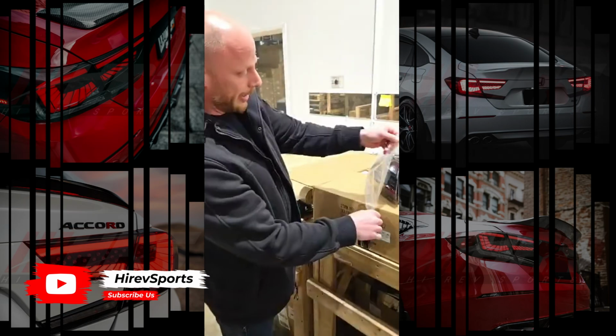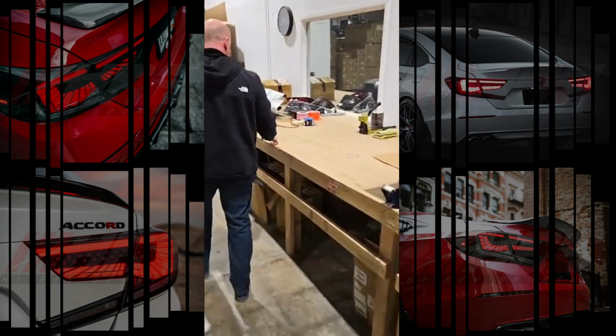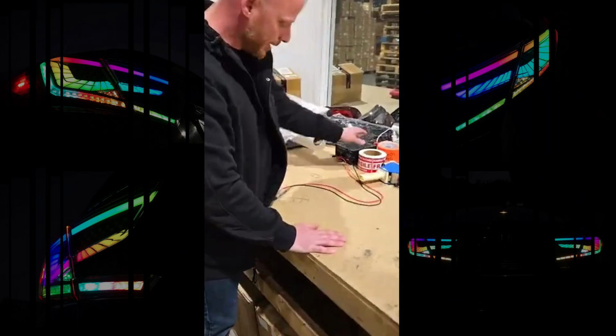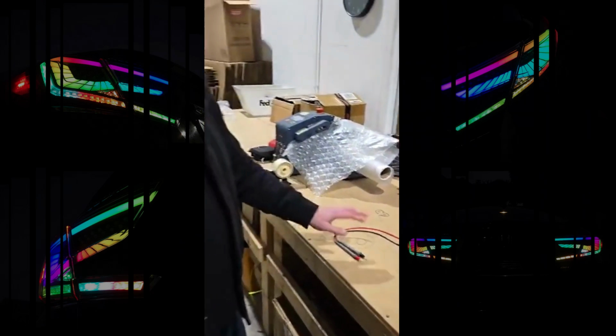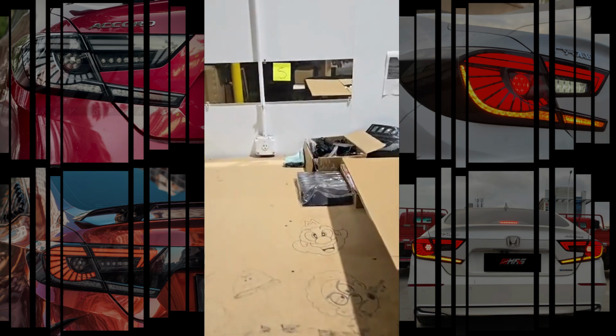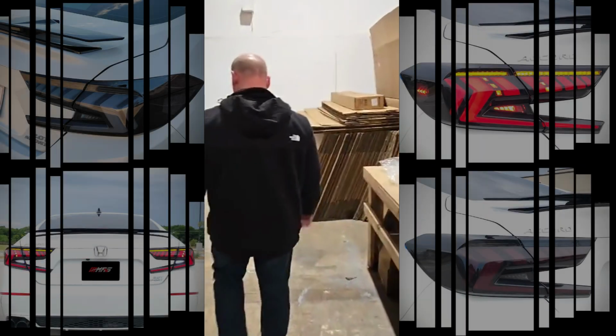After it passes that inspection, we take it over to our power inverters that we have at the tables here. This makes the light function like it's on your car. So we connect it, make sure all the functionalities, the turn signal, the brake light, the animation, all that works before we ship it out. Once it goes through the power inverter test, then we package it back up, tape it up, and we ship it out to y'all. Nice, nice.